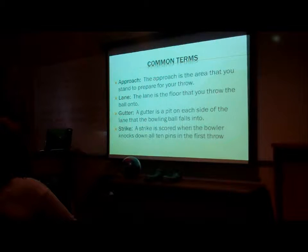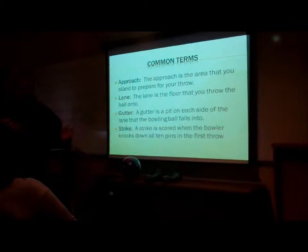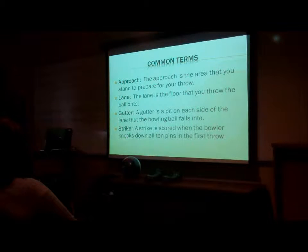Common terms. Some of you might know them, some of you might not. One of the terms is approach. That is the walkway right before the foul line. That is where you stand with your bowling ball. The lane. The lane is where you throw your ball and where you want to keep your ball. The gutter is the part of the lane that, if your ball falls off, you don't get any score for.